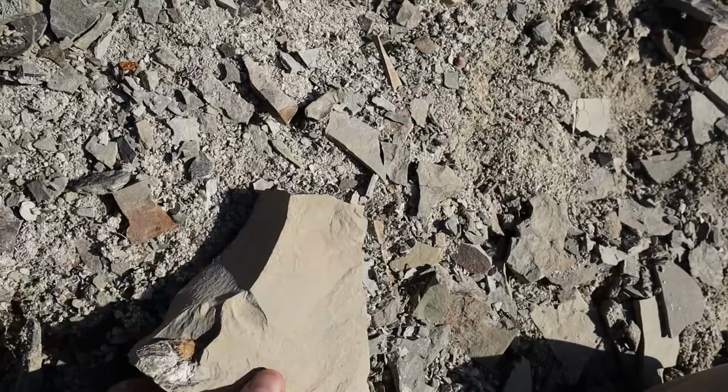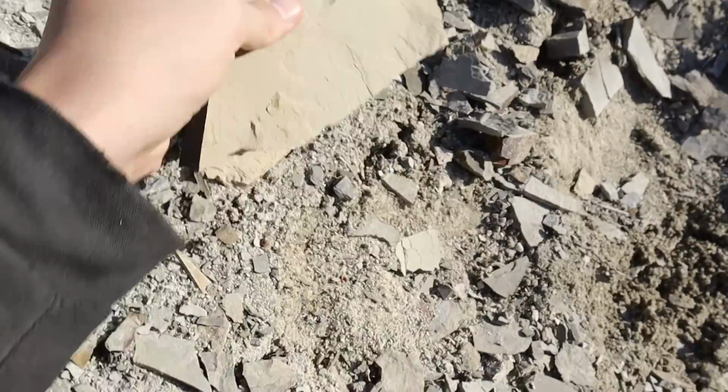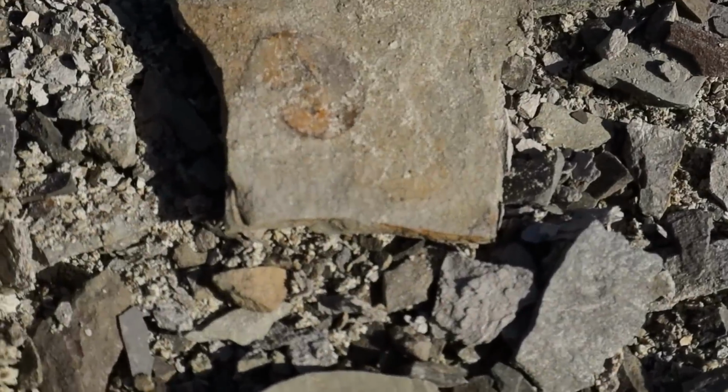All right, so I was just doing a bit of rooting around. I found this, which actually is an ammonite. It's just a bit compressed and deformed. But I also found this little guy right here.